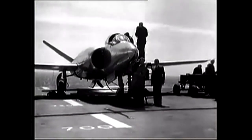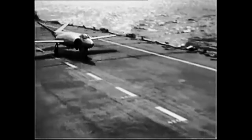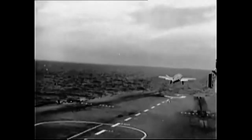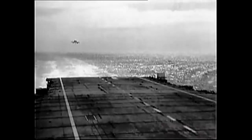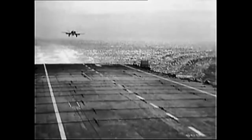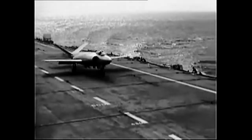These inventions bring the Royal Navy back to the forefront of carrier technology. A new era of carrier-based jet aircraft now begins. Supermarine, a company that had built so many naval aircraft between the wars, now produces aircraft such as the Attacker, which is the Navy's first pure jet fighter. It is followed by the Scimitar in 1960.